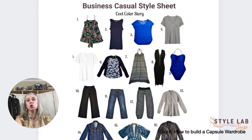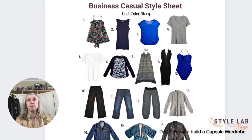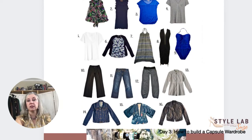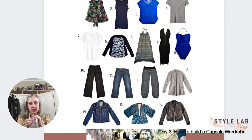So I'm showing you a cool color sheet. So you can see that everything has these cool color tones. Silver is a great jewelry metal to mix in or oxidize, like my necklace here is a dark, kind of a black, with these cool colors. And I'm just showing you the different pieces in this capsule wardrobe. This is actually part of my Pack with Purpose handbook. So it's a travel wardrobe.